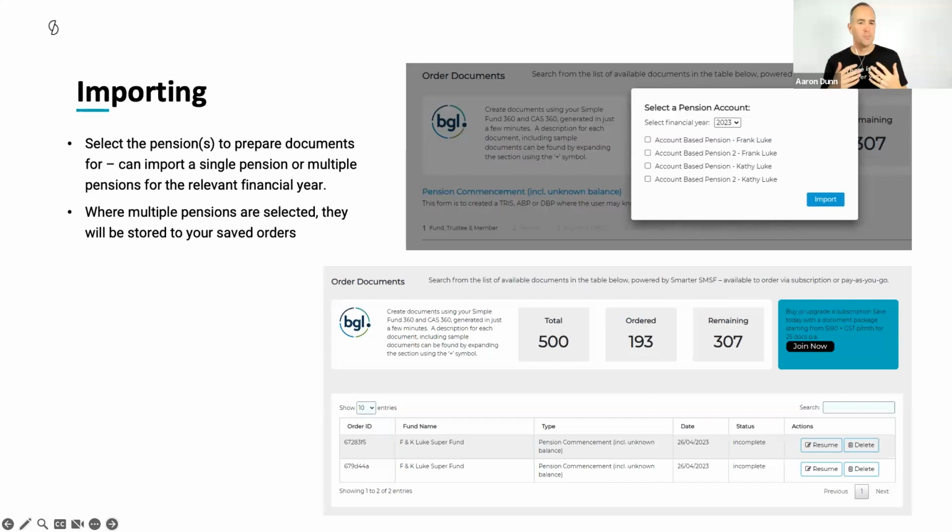If you choose multiple pensions, then each of those is going to be stored inside the saved orders area for you to then work through based upon the information that has been imported. And again, that was something that we had a lot of feedback from our members to say, well, it's good that you can do this one at a time, but if we're working on multiple members with multiple pensions throughout a particular financial year, it would be great to go through that process in one, I guess, import. So that is in essence what we have done there as well. So again, if you do more than one, they then create the different saved orders for you to be able to work through.